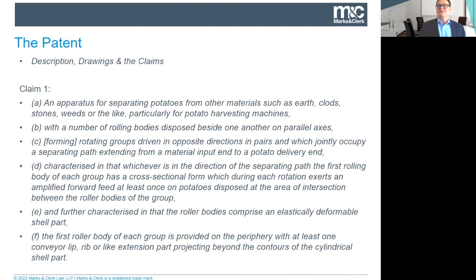So I said I'd go back to a patent. I don't know if anyone is familiar with patents, but essentially it's a written document. You've got a description outlining the general state of the art, so what's gone before, and how what you are proposing to obtain a patent for is an improvement on what's gone before, and usually outline a particular problem that has existed and how you've sought to solve that with your invention. There'll be drawings that detail and illustrate what it is you say is the invention.